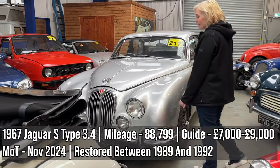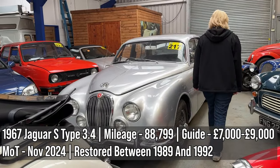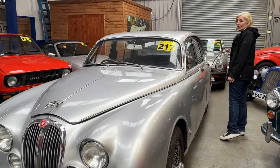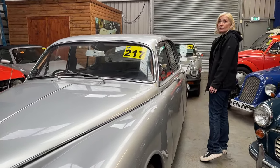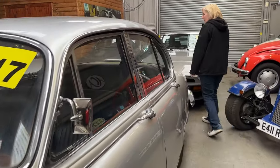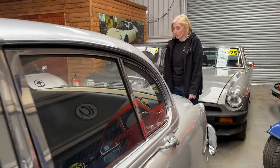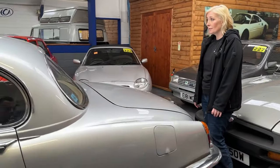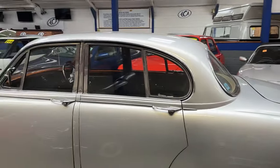Probably not. Lovely looking Jaguar here. Beautiful. Nice. No, they are nice. It's an early S type, I think. Let me know in the comments if I'm wrong. Yeah, 3.4. But absolutely stunning colour. So we've had a look around this hall.